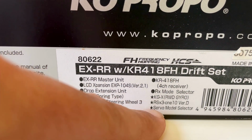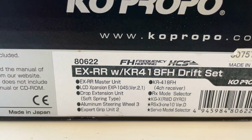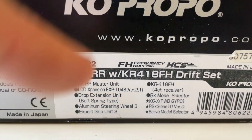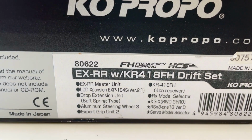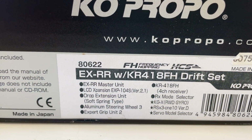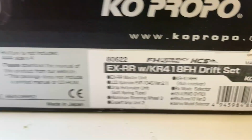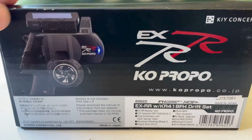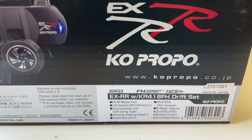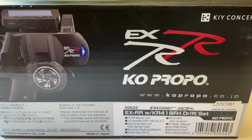From what I've read, the servo already comes programmed with 5 settings. Basically it's 1, 2, 3, 4, 5. 3 is in the middle, 1 is easiest, 5 is like expert. It comes pre-programmed as standard, which is level 3. In terms of the receiver, it comes basically in normal mode. Because all of these electronics are going to be using Propo's HCS, the high-speed communication, you want to use the mode selector for the receiver to switch that over so that you have the fastest timing between your transmitter, receiver, and servo.